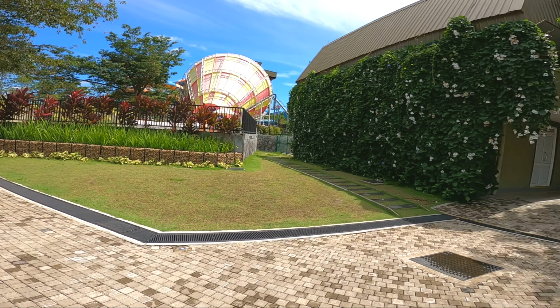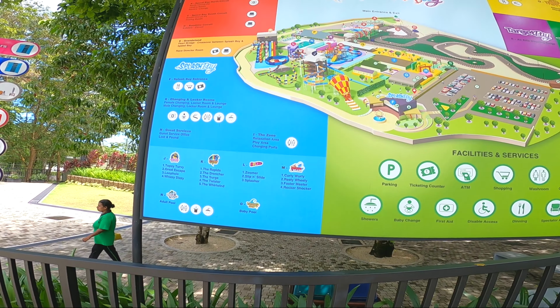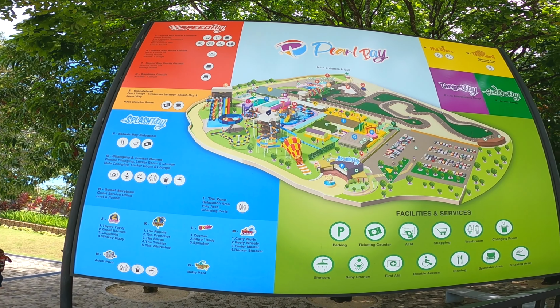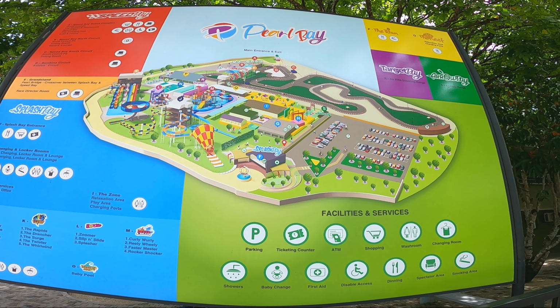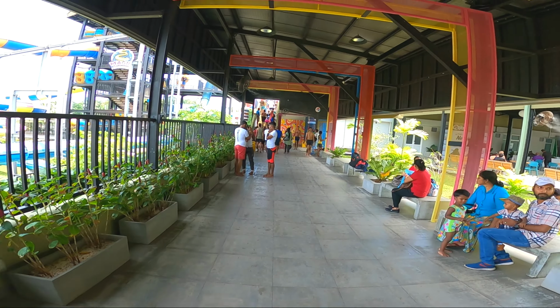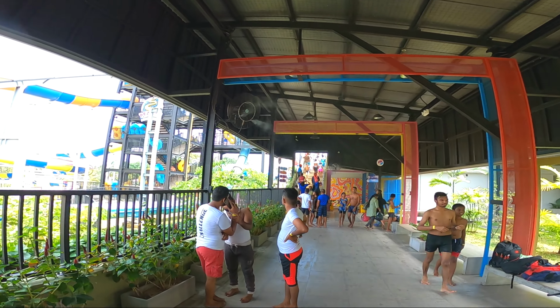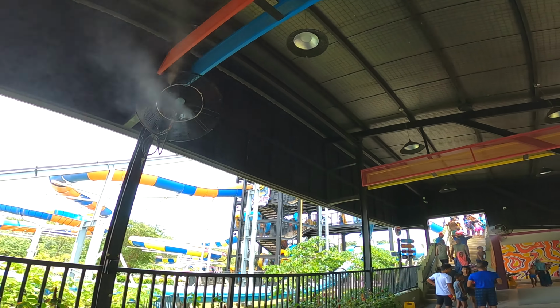We went inside. There is such a beautiful map here. There are a lot of slides on it. There are unusual fans that spray droplets of water.